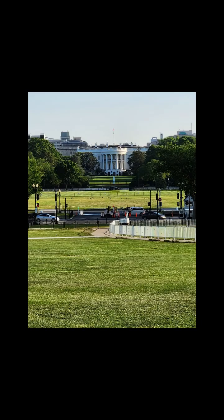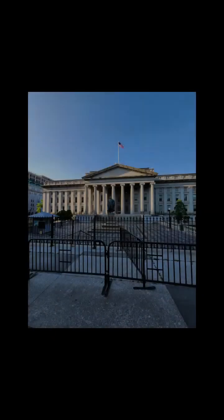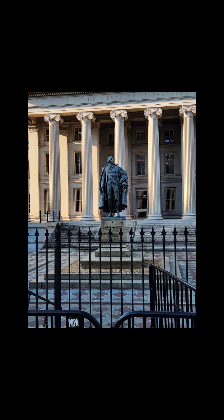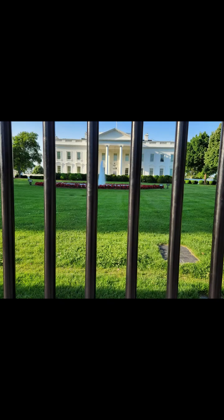After the Washington Monument, we made our way past the White House, but were not able to get very close. We explored downtown trying to find a better photo op for the White House and came across the U.S. Treasury building. We eventually got closer to the White House, but it was behind a big fence.